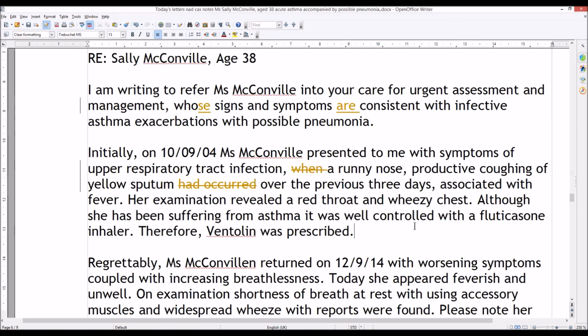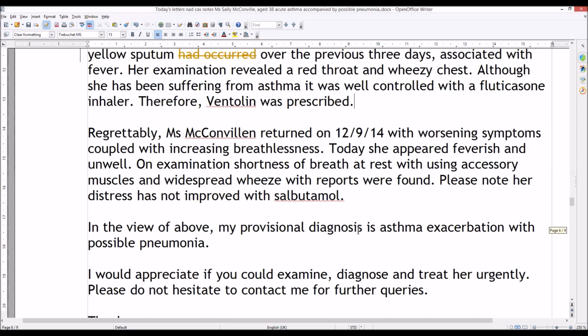Over the previous 3 days, associated with fever. Associated with fever, why would you put that at the end of a sentence? Wouldn't that be part of the symptoms and then put the time? So you've got symptom, the period of time, another symptom. Shouldn't you put all the symptoms first and then put the period of time? Examination with red throat and wheezy chest, was prescribed. Okay. Miss McConville.